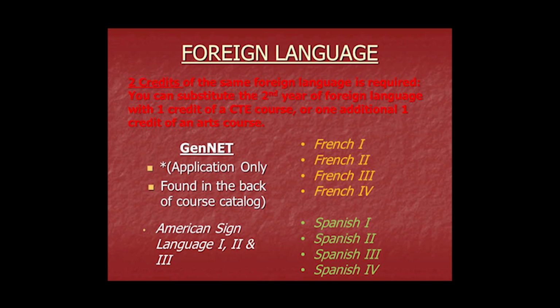GenNet applications are due on Friday, February 12th in the guidance office. At that time, the counseling department will review all applications and consider the following criteria when selecting GenNet students: a 3.0 and above GPA, regular attendance, and a clean disciplinary record. Taking all these things into consideration is essential, as our GenNet rooms only hold 10 to 12 students per hour.